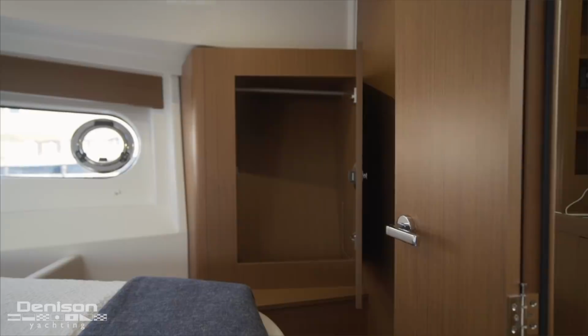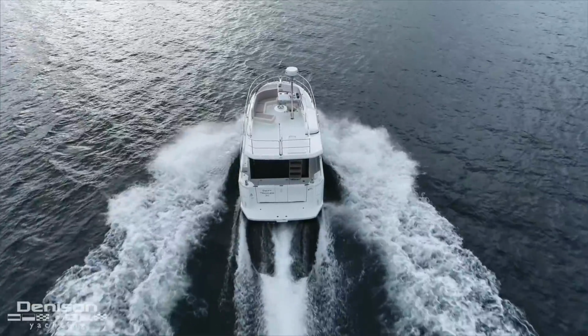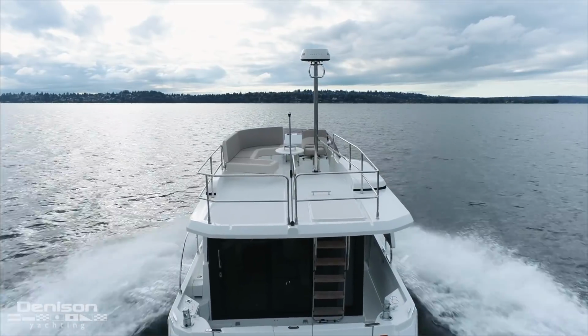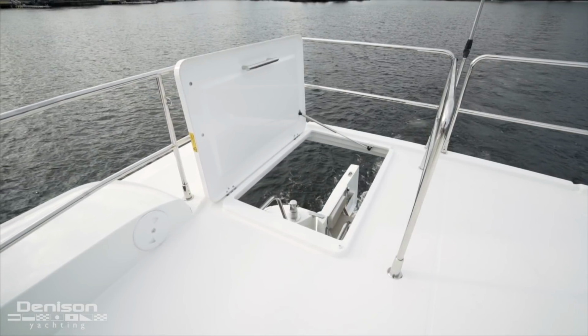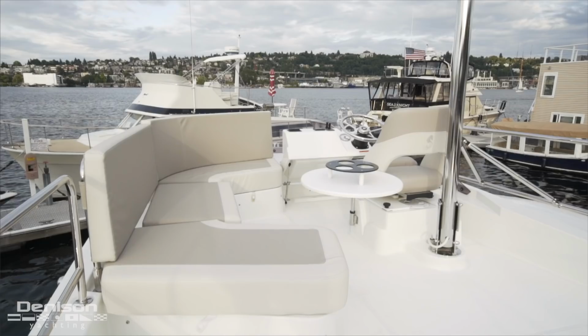Now let's jump back outside and take a look at the last stop on today's walkthrough, the flybridge. Aft, we see an open area for laying out a big beach towel in the sun, or for storing water toys. Next to this open space is a hatch that can be secured down to expand the flybridge footprint and close off the cockpit area.